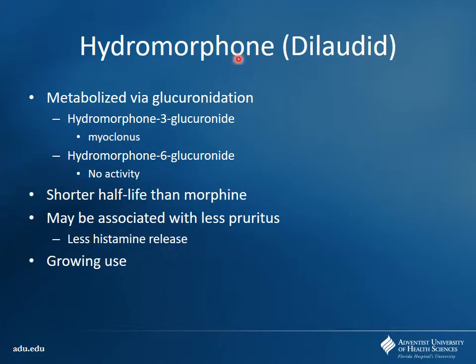Okay, so the first one here is going to be hydromorphone, or Dilaudid. This one is a very good analgesic, and you'll find that there are different potencies between these agents. For instance, 5 milligrams of hydrocodone may be equal to something like half a milligram of Dilaudid, which may be equal to 50 micrograms of fentanyl.